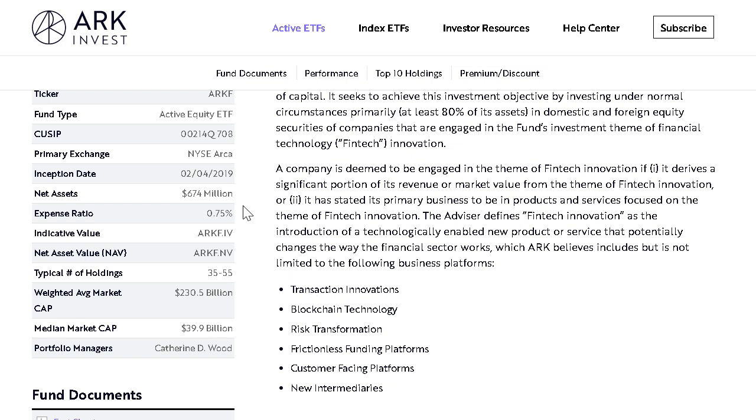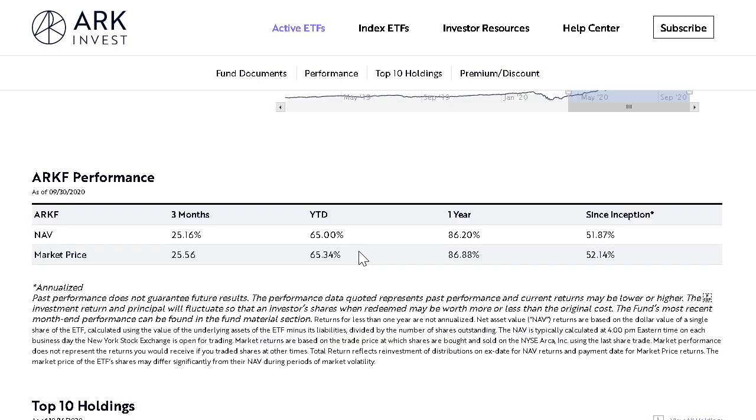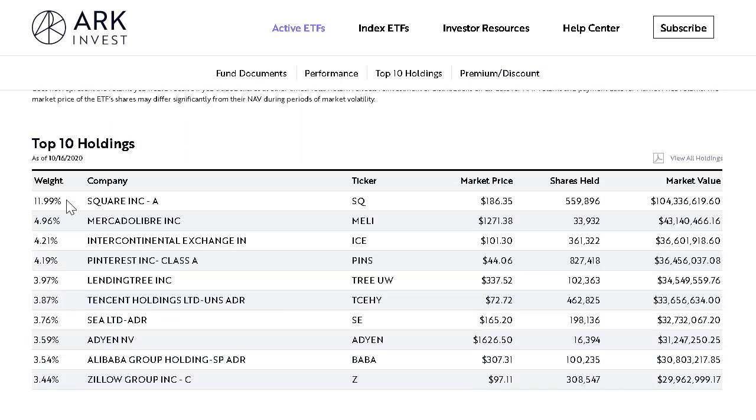So this fund, same fee at 0.75%, only has 674 million of assets under management, so it is a smaller fund. They have seen nice performance overall. Since inception, they're up over 51% per year, and over the past year, they're up over 86%. Top holdings include Square, Mercado Libre, ticker symbol MELI, which is the Amazon for Latin America, one of the largest e-commerce platforms down south. Intercontinental, Pinterest, and LendingTree make up the top 10.